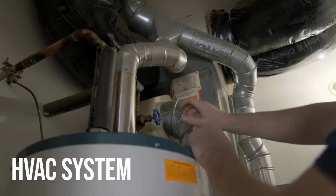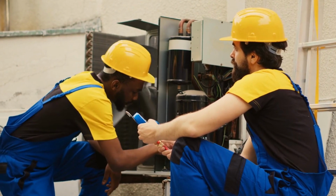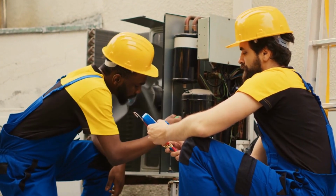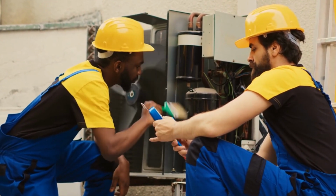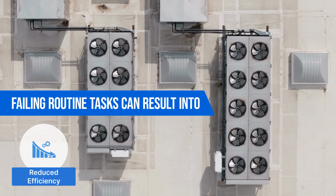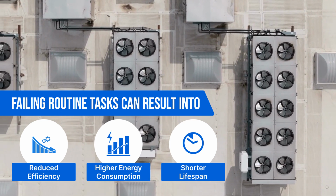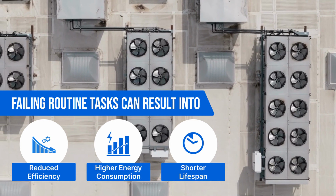As an example, let's look at an HVAC system. Prioritizing regular maintenance for your HVAC system to guarantee optimal performance and create a welcoming and healthy indoor environment is essential. Routine tasks such as filter cleaning, lubrication of moving parts, and inspecting electrical connections can significantly improve the effectiveness of your HVAC system. Failing to carry out these tasks can result in reduced efficiency, higher energy consumption, and a shorter lifespan for your HVAC system.